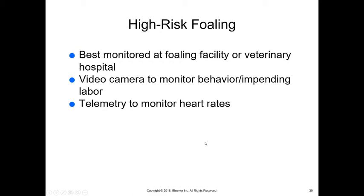If they are a high-risk mare, we want them at a foaling facility or a veterinary hospital where they're used to dealing with this. We usually have a video camera to monitor behavior, because mares are really good at stopping labor if they feel like there's a predator in the area. So if a human walks in and they're not comfortable with the human, they can actually stop their labor. So we'll use telemetry to monitor heart rates, which means we put a device on them, and in the next room on a computer we have those heart rates beeping. So we're going to sit in another room, use a video camera, and use wireless ways of monitoring heart rates.